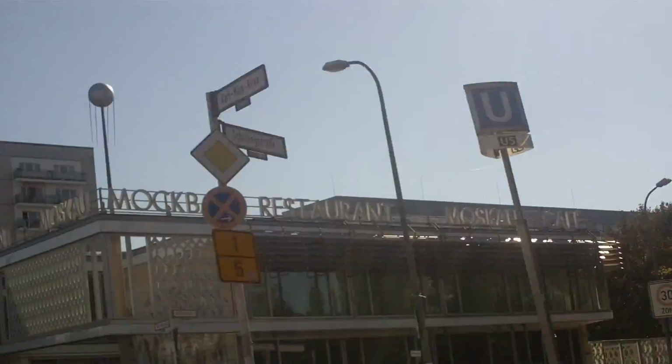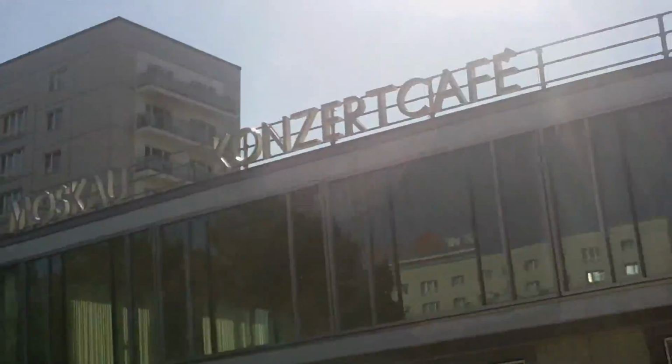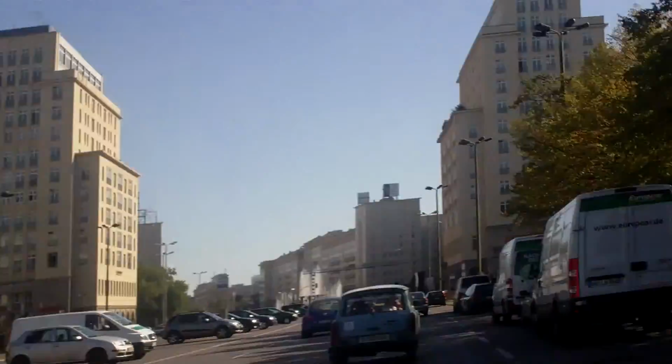Take a look here on the rooftop of Café Moskva. You see Sputnik, the first satellite in history. In 1957, our Soviet heroic brothers and sisters managed to shoot up the first satellite into space. Well, now if you translate Sputnik into German, you end up with Trabant.